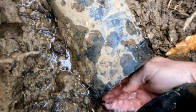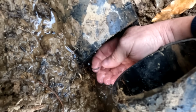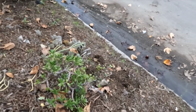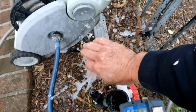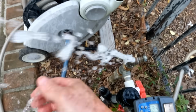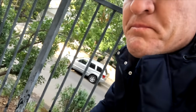The other thing that's interesting is the temperature of the water is more on the warmer side than it is the colder side. So let's go check the domestic water and see how cold it is compared to the water that I'm touching here. Oh yeah, this water is way colder than that water coming out of the pipe. Let's taste it. More chlorine taste. That's a more salty taste.